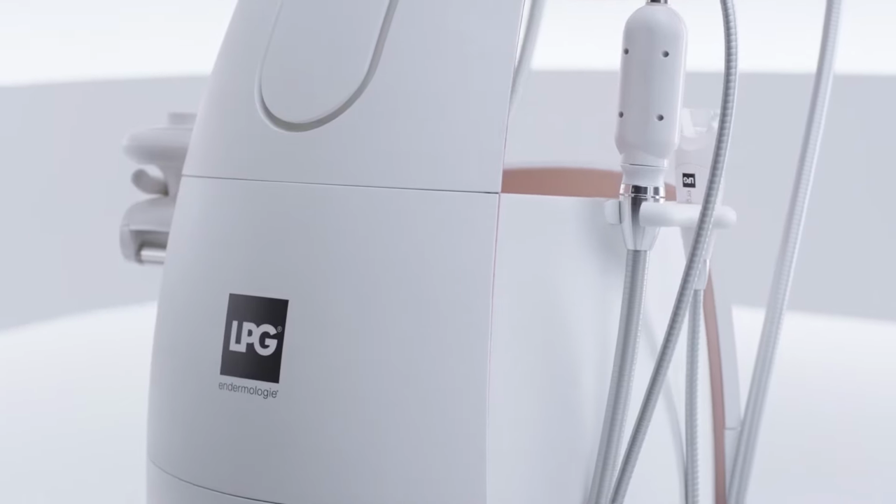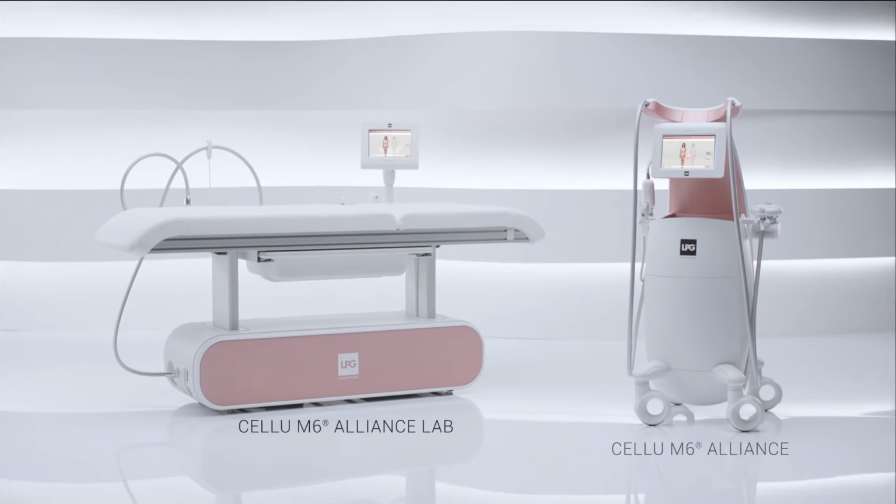New CELLU M6 Alliance and CELLU M6 Alliance Lab.